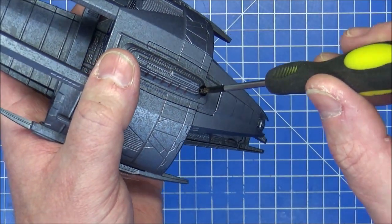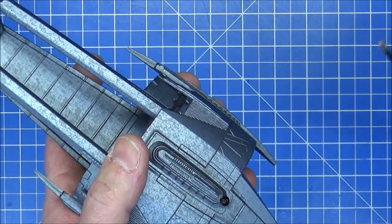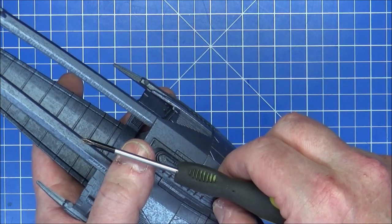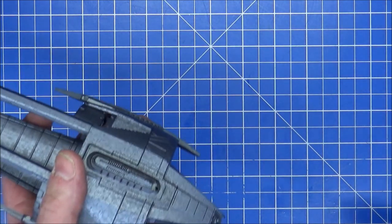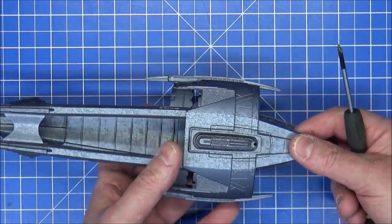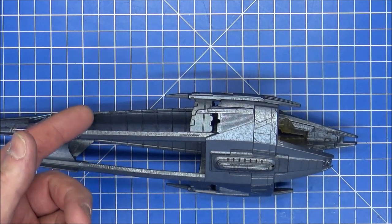Now, this is for the battery. Anybody remember an issue I did, the special issue from the original Eaglemoss collection, which was the Planet Killer? That's the one. I did not have a battery.